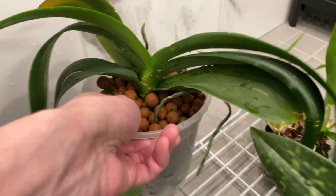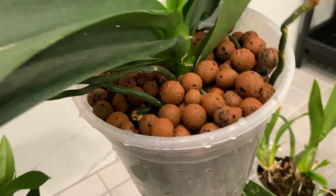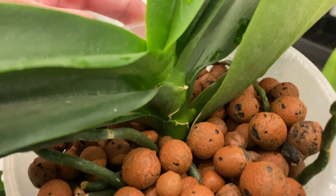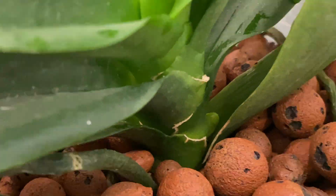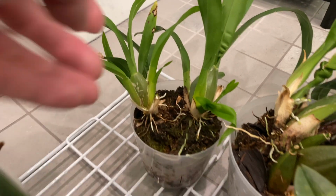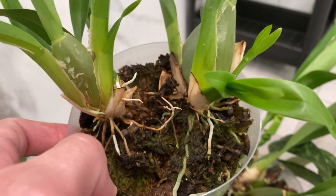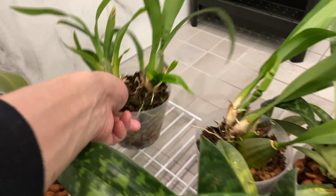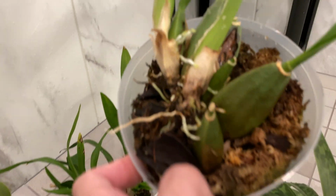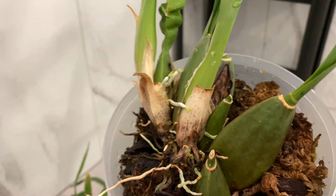The phalaenopsis is looking pretty much the same too. Not seeing any major roots or leaf growth. That little spike is still there, hasn't done anything for years now. Here's the odontocidium. The roots are looking healthy still. This is the other odontocidium. These roots are looking super healthy.